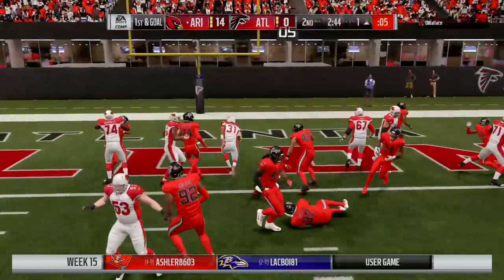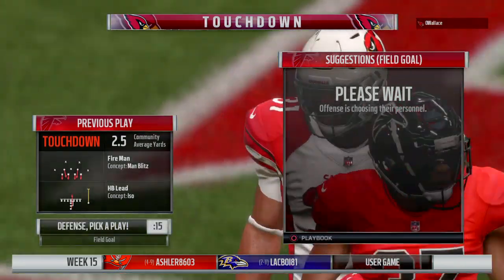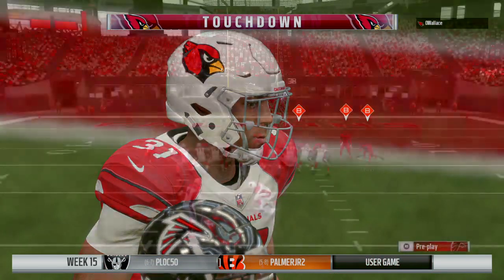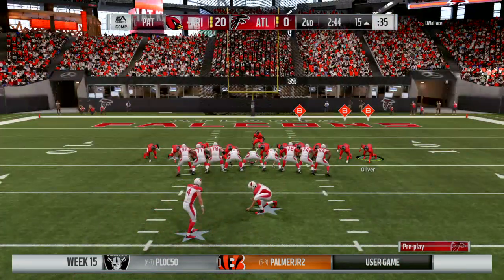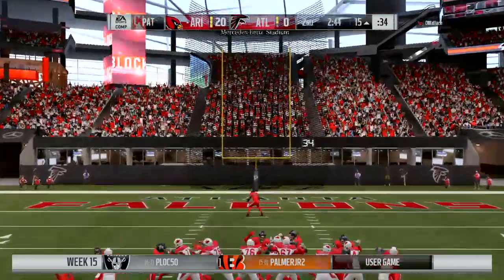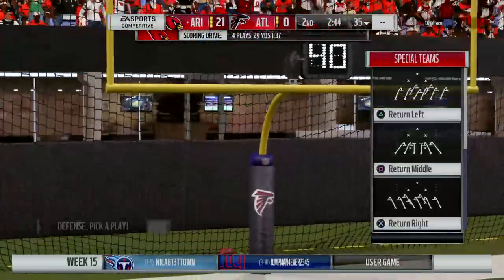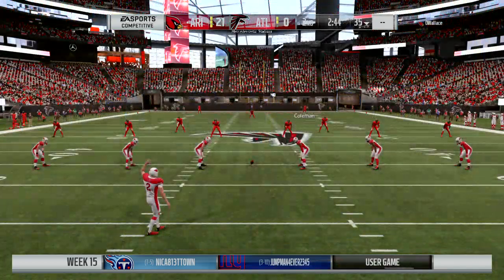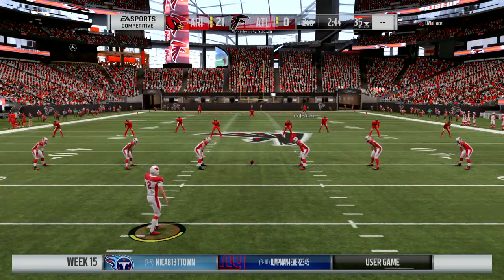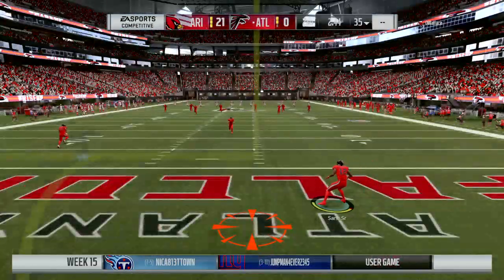They'll try and run. This is Johnson. And he fights his way in, not giving up. And it's a Cardinal touchdown. David Johnson, his second TD of the game and 16th on the season. And the Cardinals now adding on to their lead.